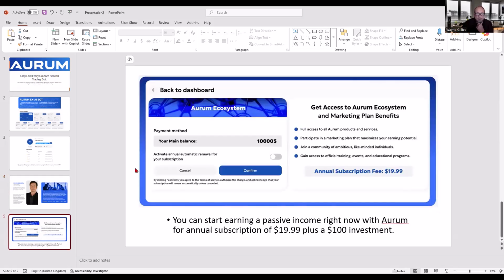Now, if this is something that you're interested in, and like I say, it was a $100 minimum investment, plus the annual subscription is $19.99. Wow. I can tell you now, I'm actually paying $500 a year for a bot. But that does give me better returns on a daily basis. Now, if you're interested in that, let me know. But this is just for those who can't afford to pay out those big prices to start with.